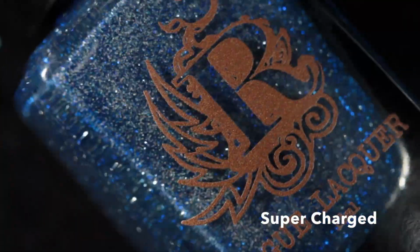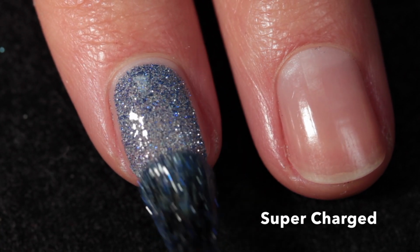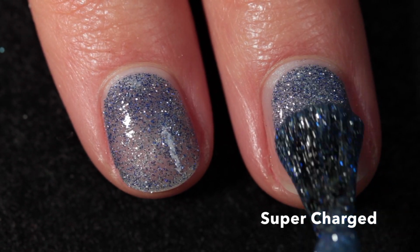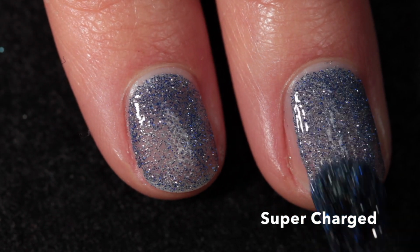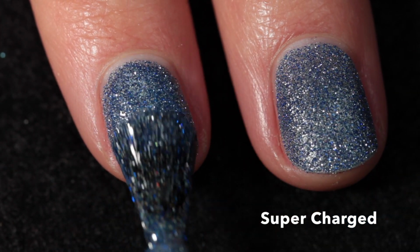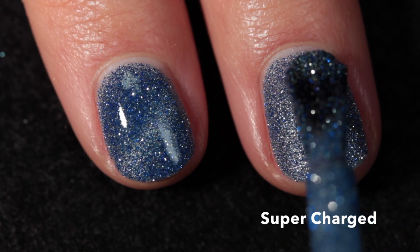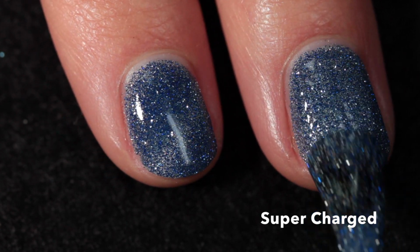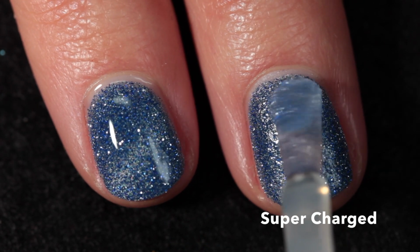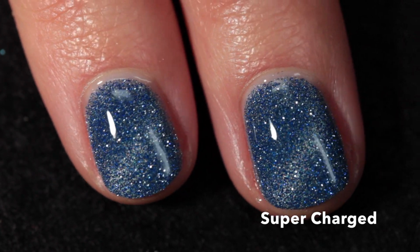And last but not least, we have Supercharged, which for some reason is making me think of Sonic the Hedgehog. I don't know, maybe it's just this particular shade of blue. But anyway, this has the same kind of formula as the last ones that you saw, and I'm applying it in 2 coats, and obviously these are very textured, so you're going to want to use a really good thick glossy top coat, if not 2 layers of top coat or a glitter grabber type top coat, to make sure you have the smoothest finish possible.